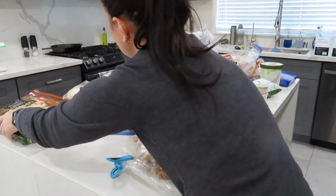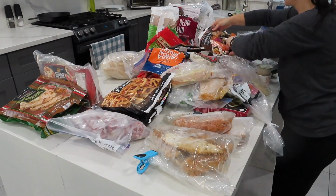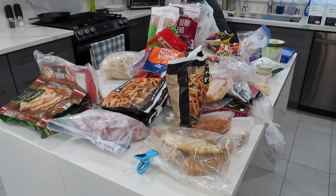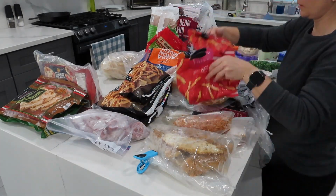So I'm trying to go through and see how many bags of things we have opened, how many things I can combine, any extras I can put in the garage freezer. Like I said, we have a small fridge freezer in the garage, so anytime we buy something extra, I always like to have maybe 1 or 2 extra on hand.